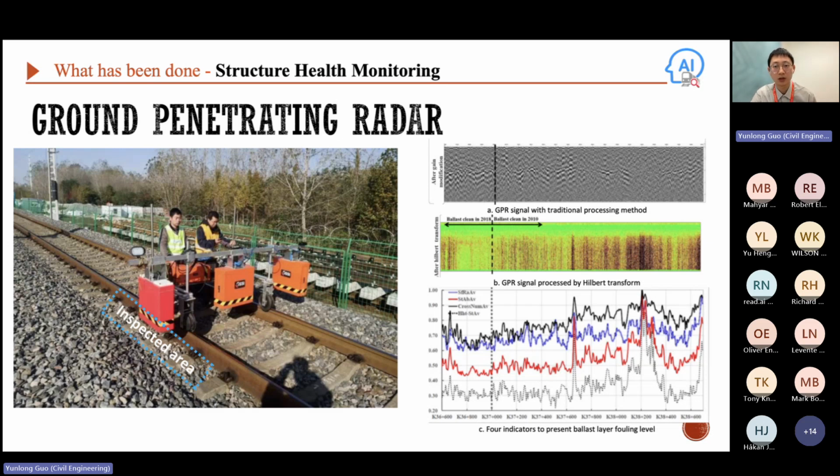So it shows the 2018 railway line is green. Green means it's clean, and a little bit dark red means the ballast layer is fouled, is dirty. So also here we give the 4 indicators to show it has some trend. That means our method works in the field, is validated.